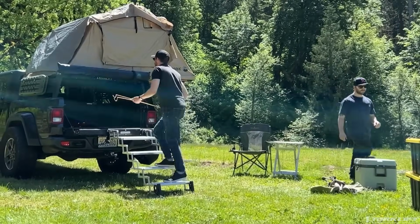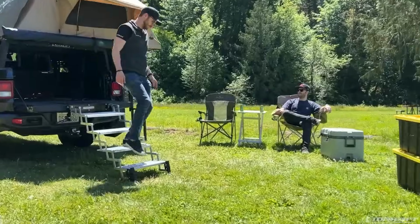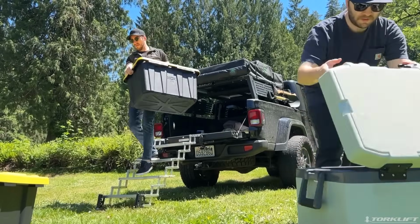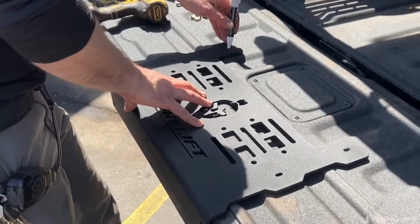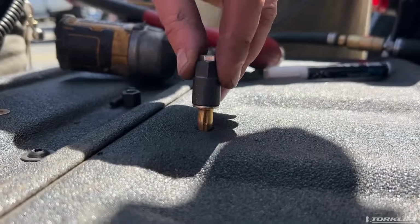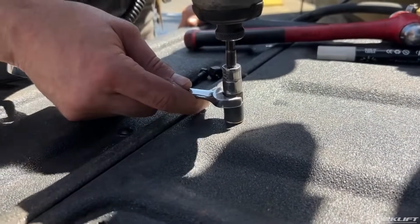Weight capacity depends on the setup. The 3 to 4 step versions can hold up to 375 pounds with the handrail or 350 without it. The 5 to 6 step versions support up to 325 pounds with the handrail or 300 without. Key features include wide treads for better grip, glow strips for visibility in low light, and adjustable legs to keep the steps stable on uneven ground. There's also an option to lock the steps.